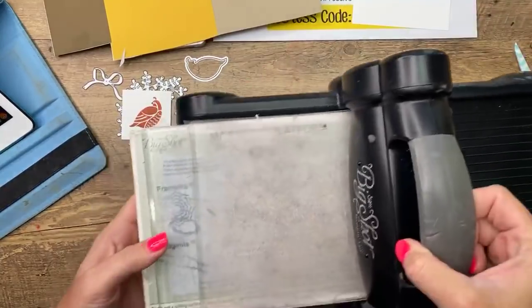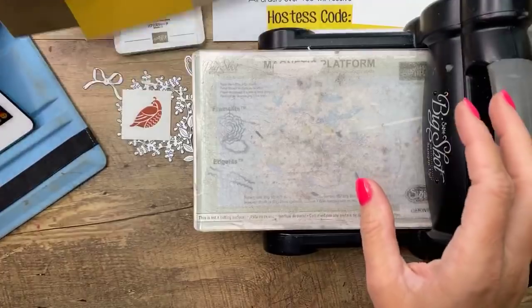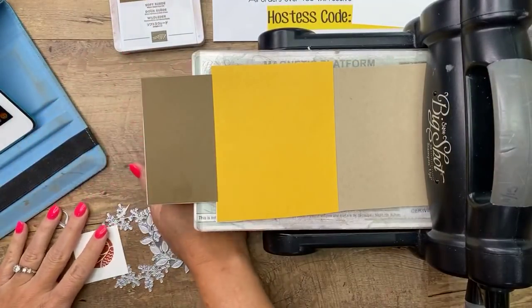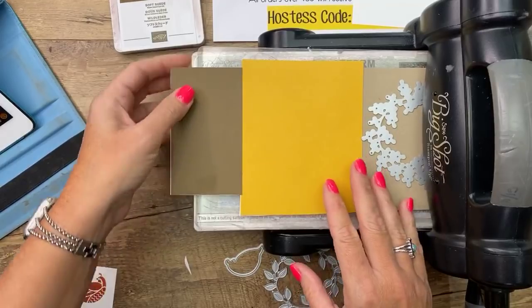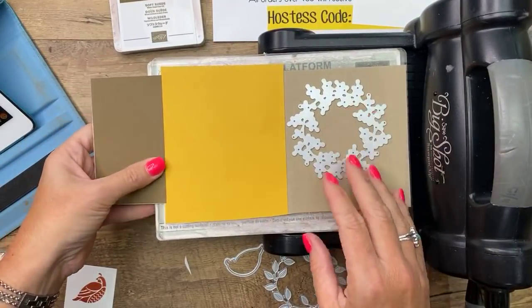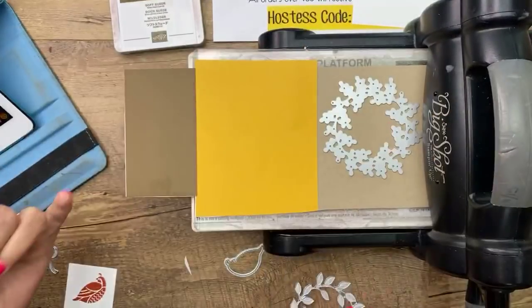Okay, now, let me get my mess out of here. We're going to bring the die cut machine over. Speaking of die cut machines, you guys, the new die cut machine from Stampin' Up! is coming. Demonstrators are going to get to pre-order it. Let's see, I guess I can't. Last time I was able to get that all together. Demonstrators can pre-order that. Well, let's do both of them at the same time.